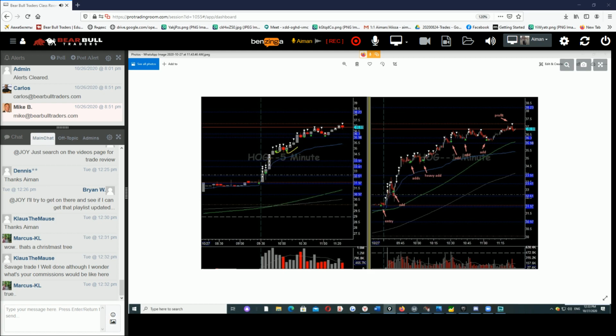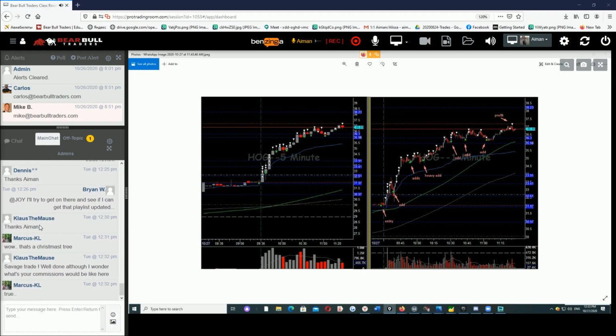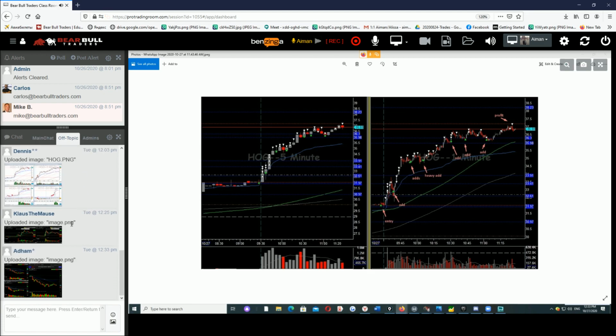adds at the lows. You see this, when you add at the low within a range, you could play the range. You could add at the low of the range, partial at the high of the range, then a new range, add at the low of the range, partial at the high of the range, and repeat. This is a good way to play channels and consolidations right there.